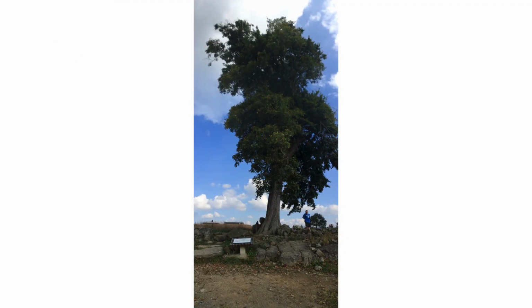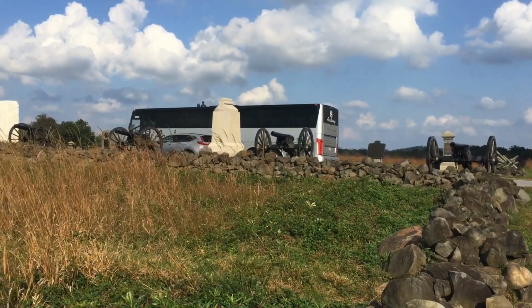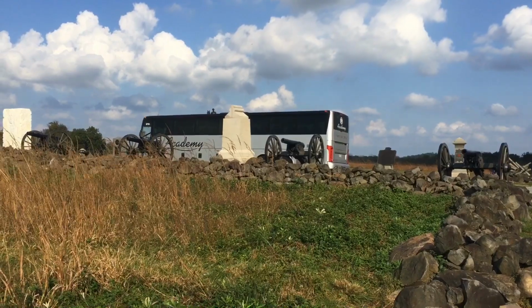This was the cost of life here. Bloody, but crucial. Take another look, folks. Can you imagine that? Artillery! Fire!